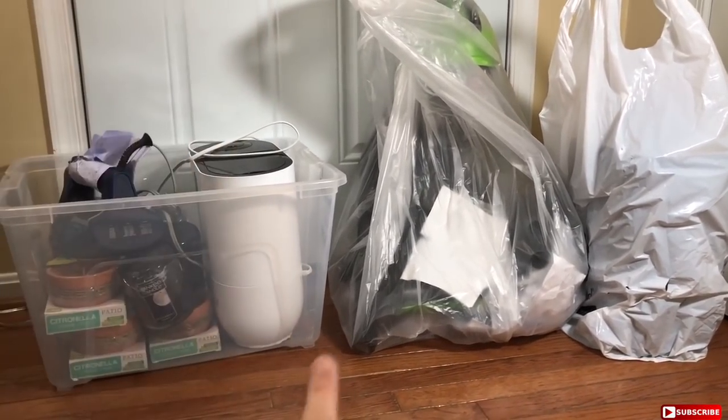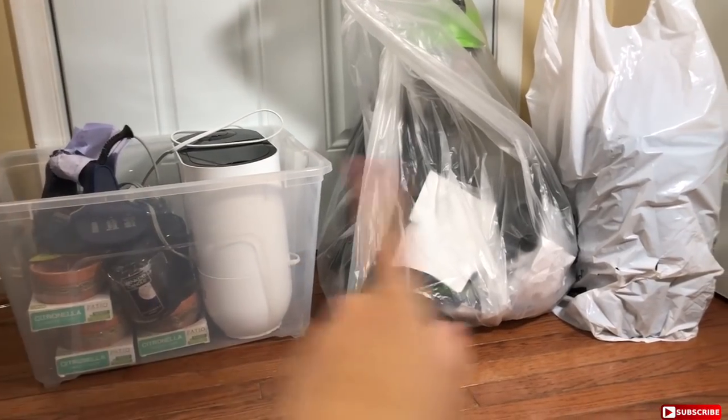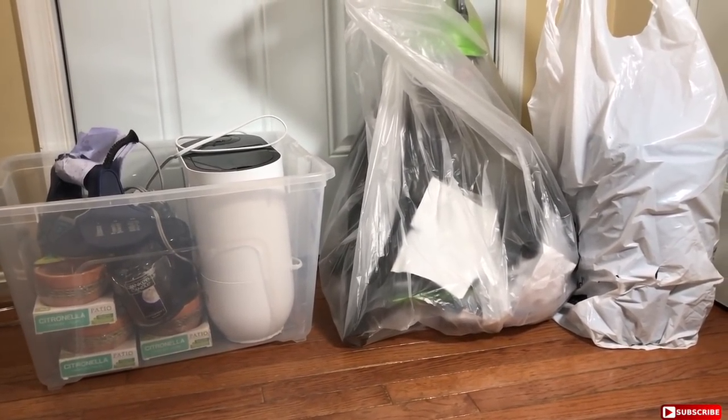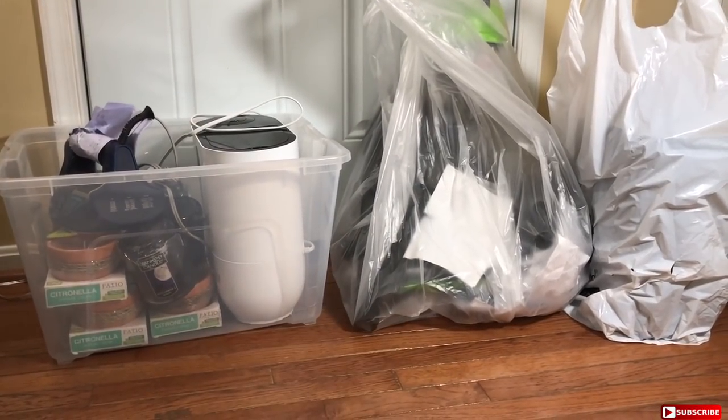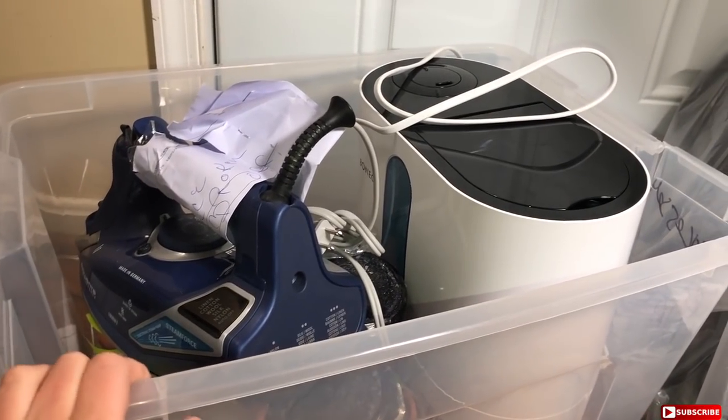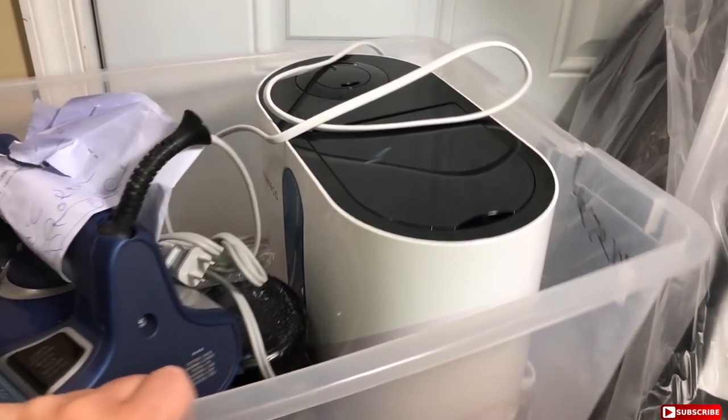But anyways, we did find some stuff from the bed and bath store. All this stuff right here in front of us is from the bed and bath store. We didn't find anything else, but we have some really interesting things that I'm going to go ahead and show you guys. So let's just go ahead and jump right into it. First off, I'm going to start with this bin. We have a few items in here.